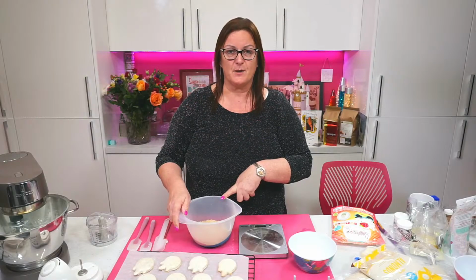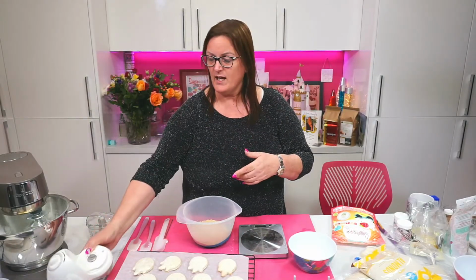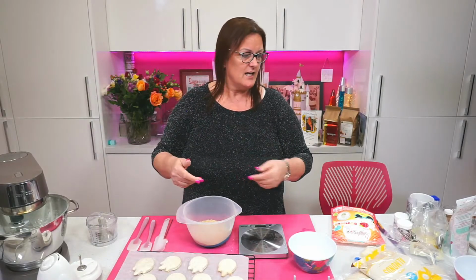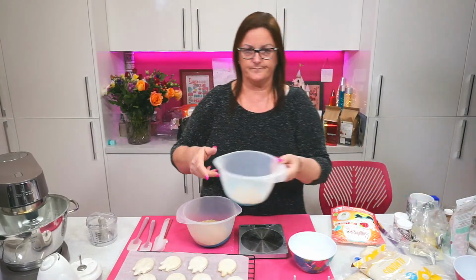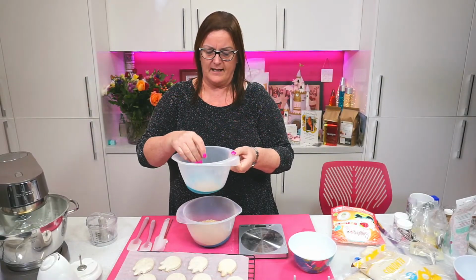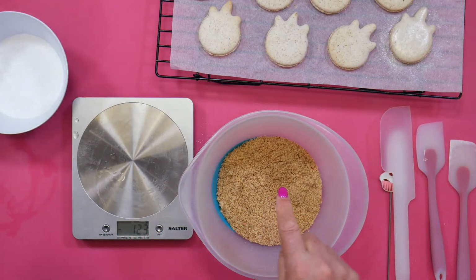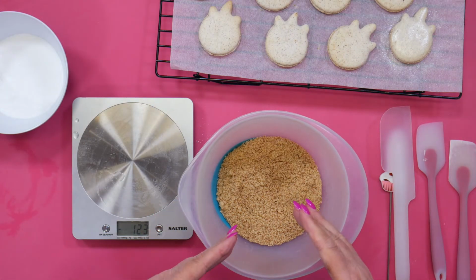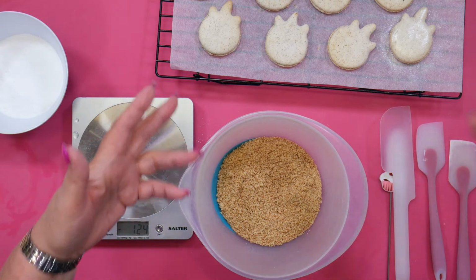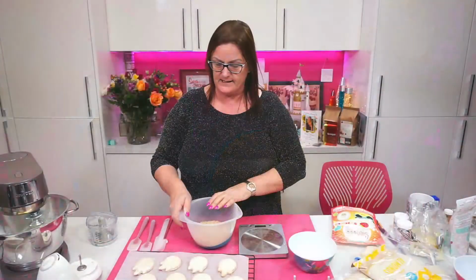Now I have blitzed this brand, and when I say blitz it, I've done it in the Tommy Tippy blender. And then what you need to do is blitz it, sieve it, blitz it again, sieve it again, and then you end up with a load of stuff which you can't use. This is actually quite big. You can't blitz that anymore. But after you've done all that, you do need 180 grams. So don't weigh 180 grams and then blitz it, throw away the excess and still think that that's okay. You need 180 grams here.